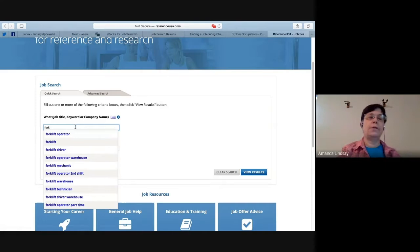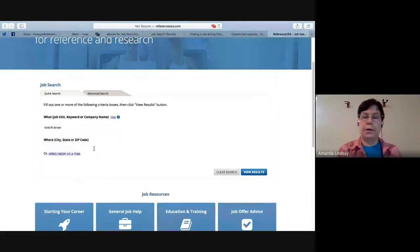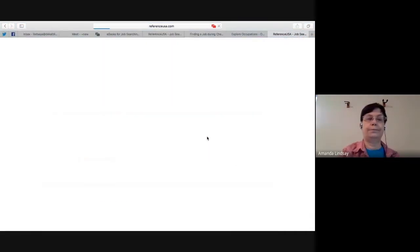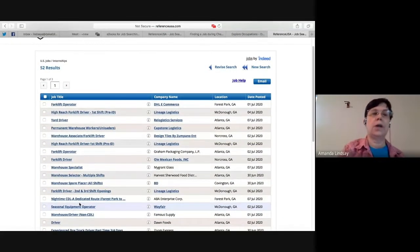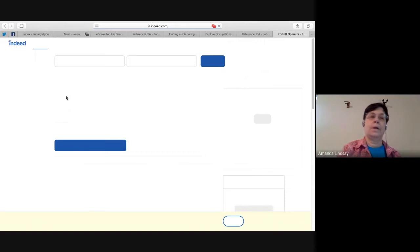Okay, but for our purposes, we're going to kind of mimic what we just did in the previous resource, and we're going to type in forklift driver. Okay. And then we're going to put the same zip code, 33038. Okay, and then you're going to click on View Results. Okay, and then you get a list of job titles, the companies, and locations, and then when it's posted.